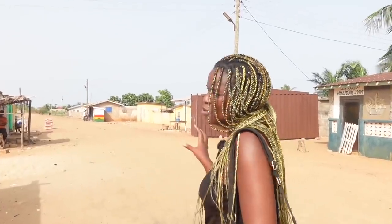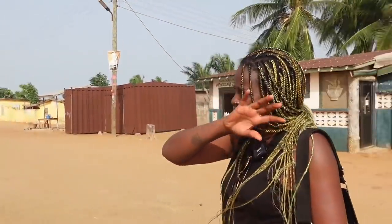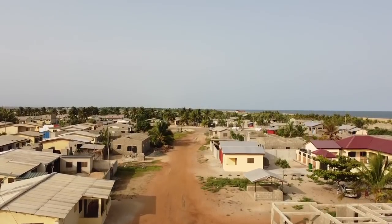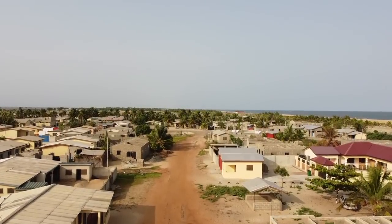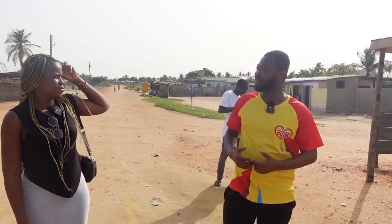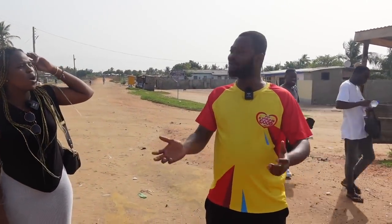Apparently this is the only Muslim community in Keta, so we're just going to take a walk around here so you guys can get different ideas of what the whole place looks like. There's a few people that have had to be resettled because the sea had extended all the way down here. Are all these houses new houses? No. Actually, in this area, they have refused to move.